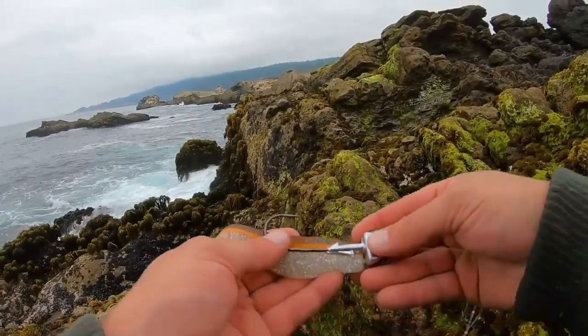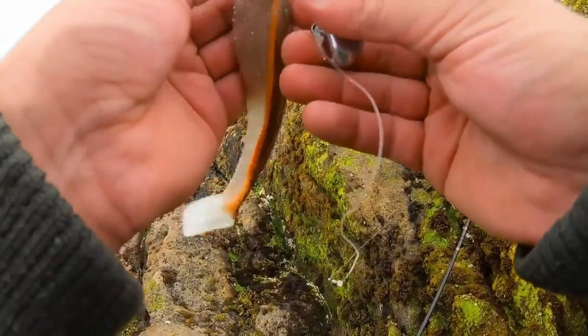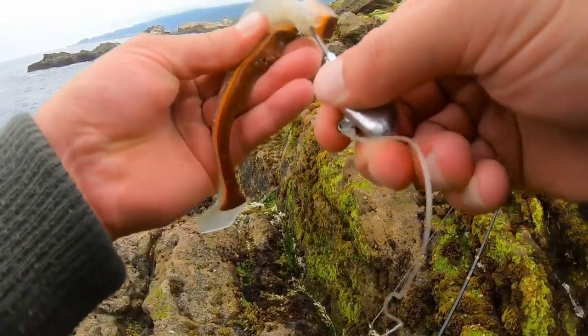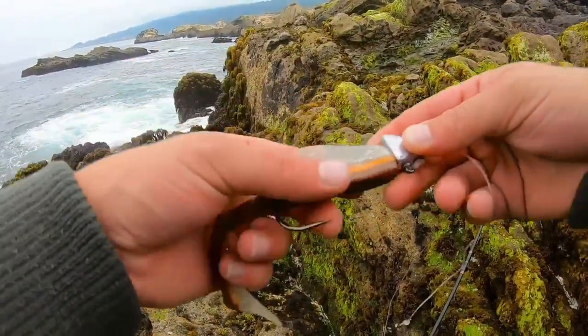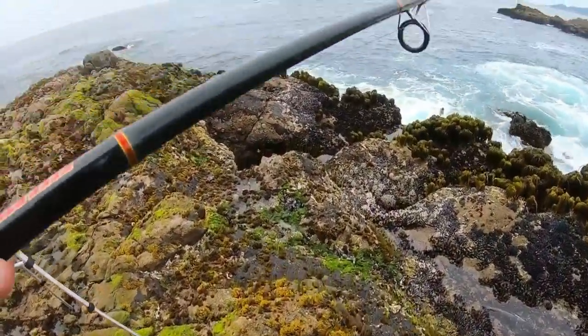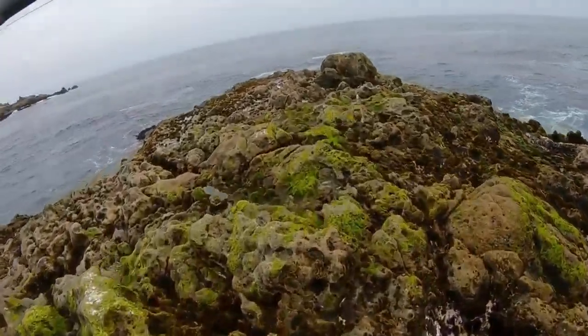So I ended up giving those two guys my rig that I was using there. They were nice enough to let me use their measuring tape, which was able to get me a keeper ling, because without that tape, I wouldn't have known and I probably wouldn't have kept it. So I gave them that one.